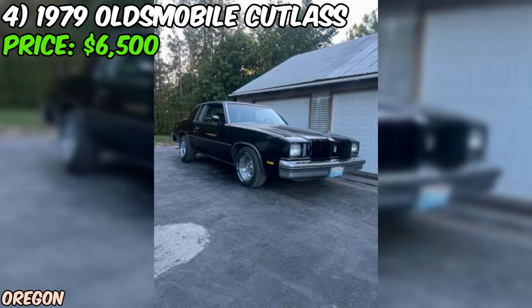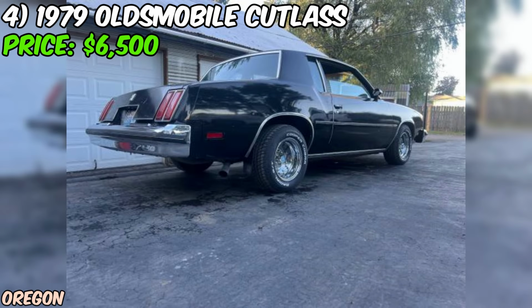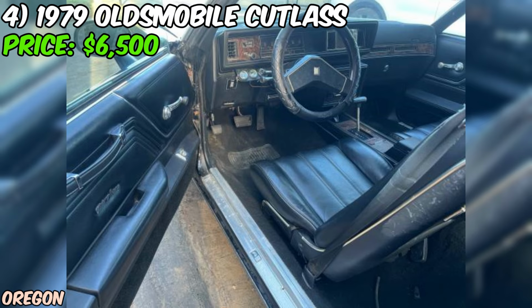Number 4. We've got a real treat for you. A 1979 Oldsmobile Cutlass Supreme that's ready to hit the road after a long hiatus. This classic beauty is being offered on Craigslist for just $6,500. And from what the seller tells us, it seems like a fantastic deal.